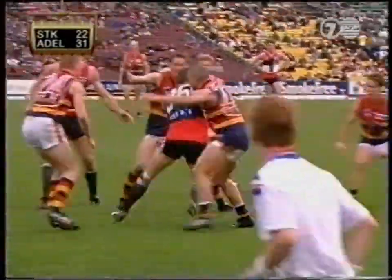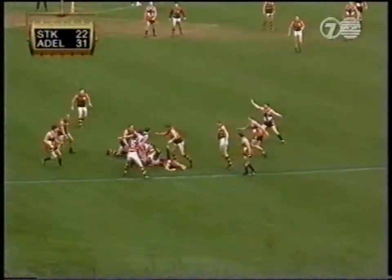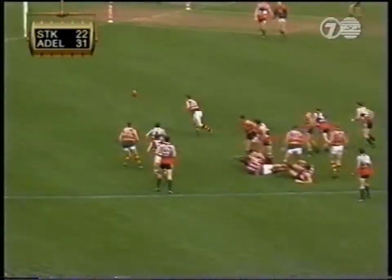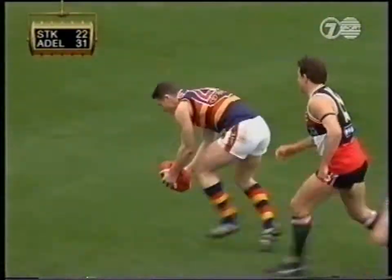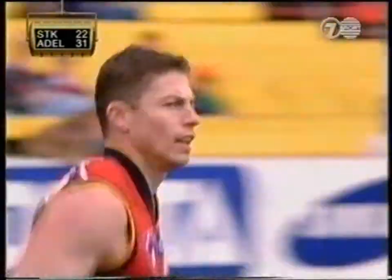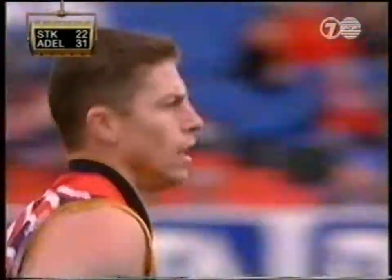Crows still by 9 points. It comes to Harvey, the ball jolted free. Runs into trouble. Real mess up there. Hayes gets a little kick out. Zilla gives chase. Worked over the boundary line by Bickley. And fellas, interchange for St Kilda. Mitchell, Ryan, Elliott, Campbell, one change there.